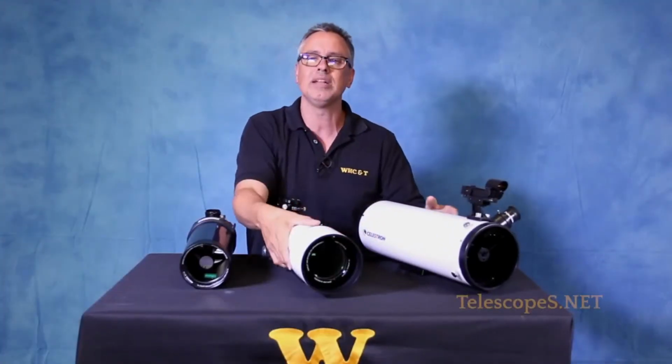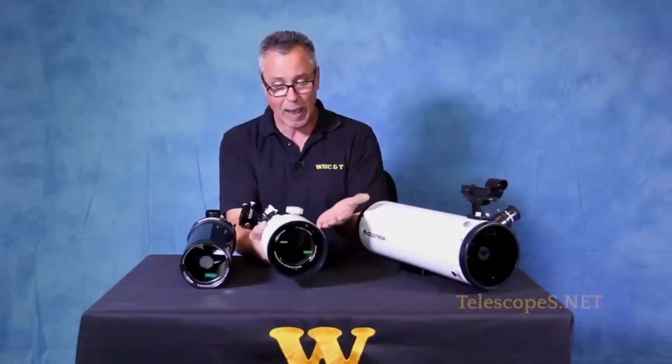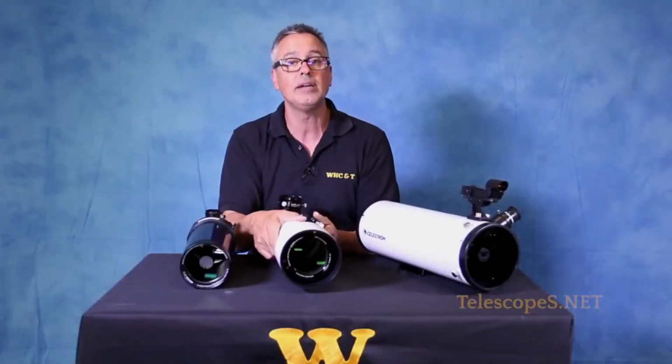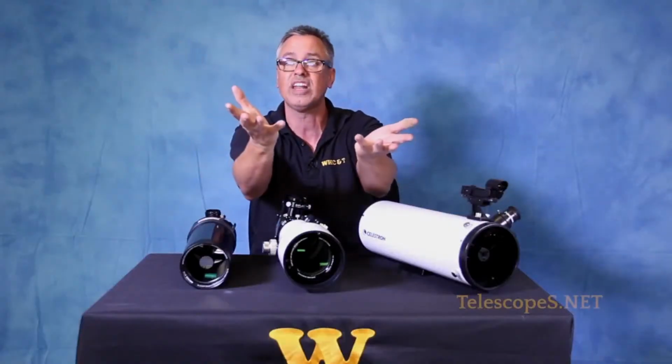Refractors, on the other hand, tend to be a little bit limited in their aperture, and the prices just become insane as the apertures increase. Now, this is a very affordable refractor, but they're limited on their aperture, so they're limited in the types of objects you can see, but they do produce beautiful vistas of the night sky.